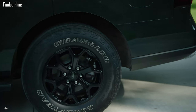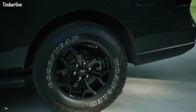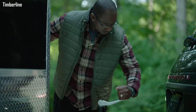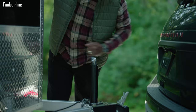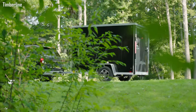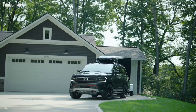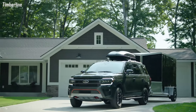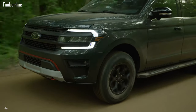More functional upgrades include Trail Turn Assist, the same system as on Bronco SUV, that can tighten the turning radius on hairpin trails to take customers further off-road, rugged 33-inch Goodyear Wrangler AT tires, 2-speed transfer case, and tough F-150 Raptor underbody shielding.